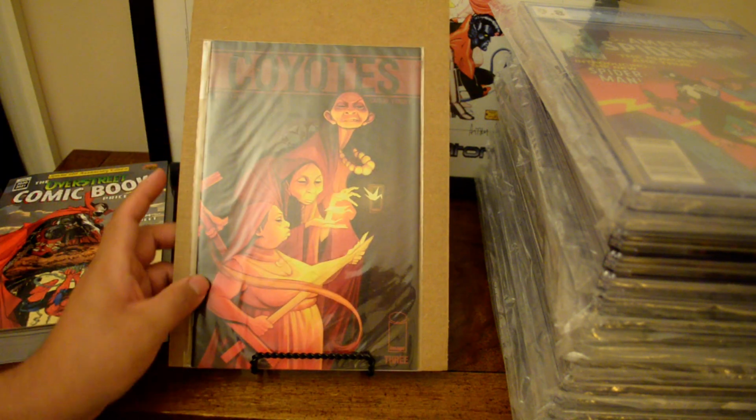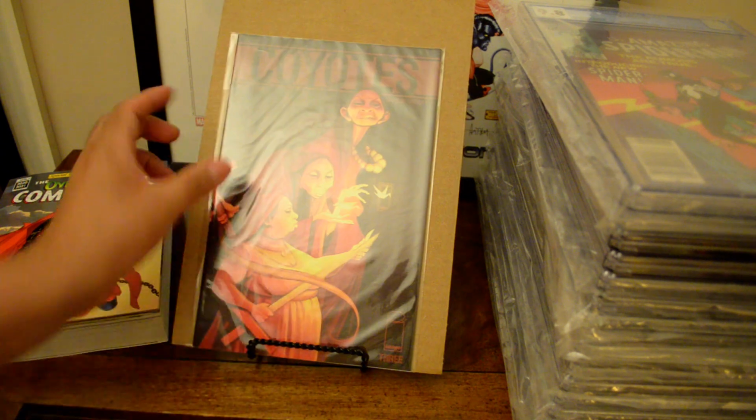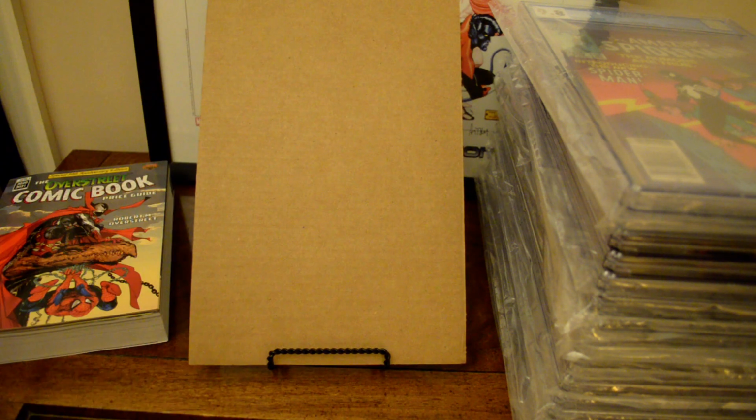Just trying to complete some early Coyote run. I think I found 1, 2. This is issue 3, Coyote 3. Never had that before.